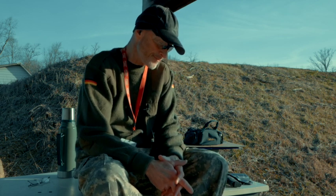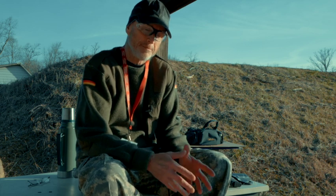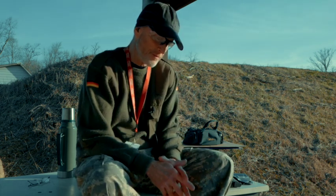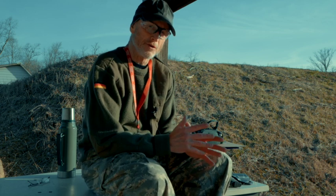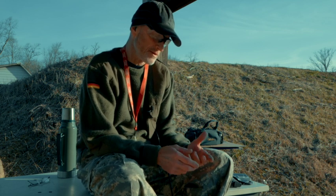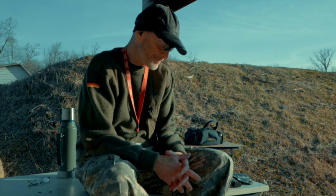Let's say that you want to use a handgun because of your certain situation. Maybe you only have one gun and you prefer to have a handgun that you can conceal carry plus use for home protection. So we want to be honest with ourselves and say, are we going to be able to do the practice that it's going to take to be accurate with a handgun and be proficient at the same time?